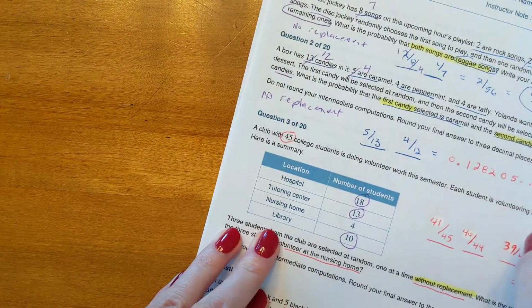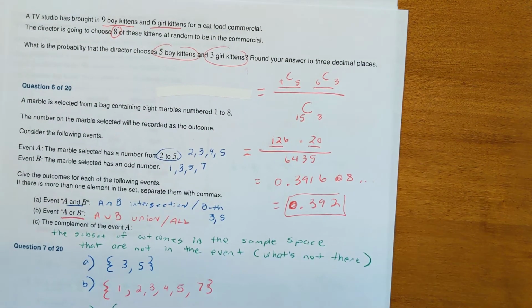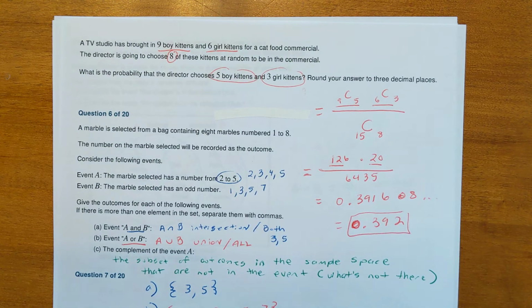Number 5. A TV studio has brought in 9 boy kittens and 6 girl kittens for a cat food commercial. The director is going to choose 8 of these kittens at random to be in the commercial. What is the probability that the director chooses 5 boy kittens and 3 girl kittens? So we're going to pick it.